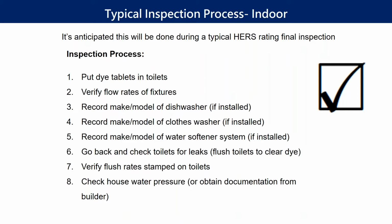Checking the water pressure is optional. You could obtain documentation from the builder or the water supplier, which says that the water pressure is not going to exceed 90 psi. I believe 90 psi is the limit, and above that you will start to receive some penalty within the HERS H2O score for high water pressure.